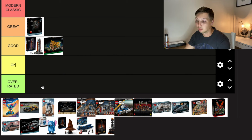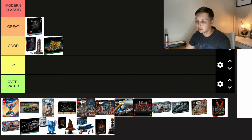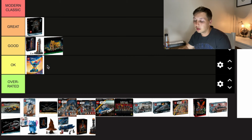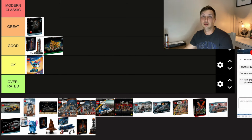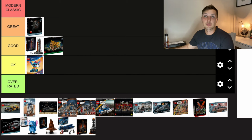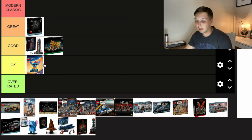Next up we have the buildable Stitch. I'm going to put this in okay. It was never really my cup of tea, to be honest. Yeah, it was never really my cup of tea, but it sold very well. It's probably one of the best selling Lego sets at the moment. It sold out quite a lot on the Lego online store, and it's really hit and miss as to whether you can grab it in your local store. So people clearly really like it. But nevertheless, I'm just going to put it in okay for now.